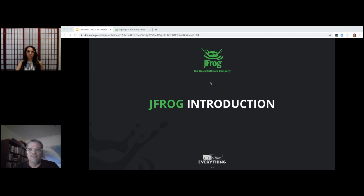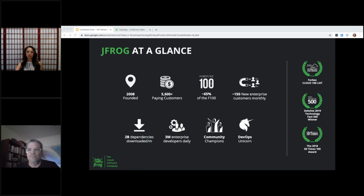I'd like to first go ahead and provide a quick intro to JFrog before I move on to the relevant content. So JFrog was founded in 2008, going to market with Artifactory, the world's first artifact binary repository manager. This was initially an open source project. Since then, JFrog has continuously expanded horizontally across the DevOps platform.